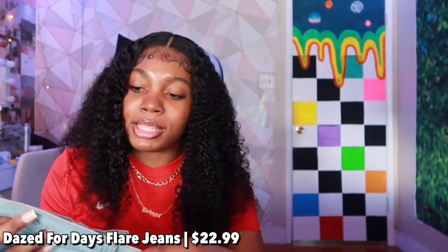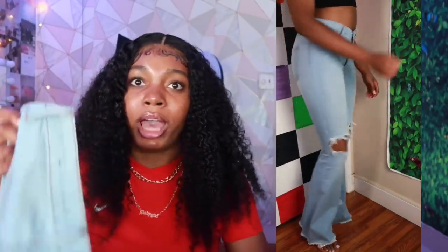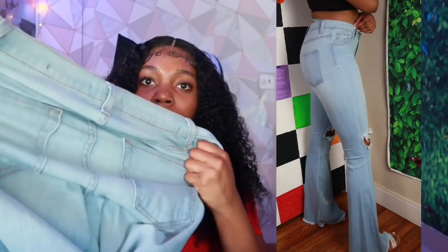Last but not least, I have my babies from Fashion Nova right here. These are in a size 7. I got these in a 7 because Fashion Nova, I know they're known for having stretchy jeans, so just imagine a 9 on these. They will just be too big for me or too floppy.